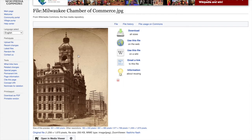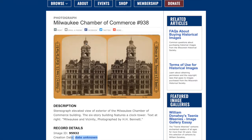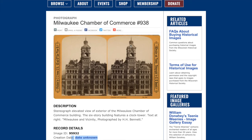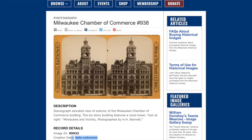Oh, you guys, we've been lied to so much. Here's that same engraving picture from quote-unquote before 1881. I don't think so. This isn't even the same top. Look at this. See how rounded? Okay, so did they chop it off here? I don't understand. They completely changed the top of that.